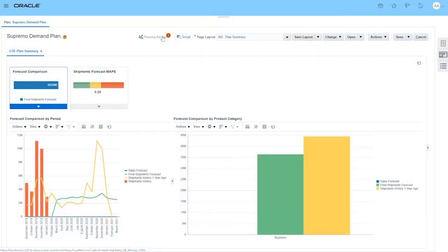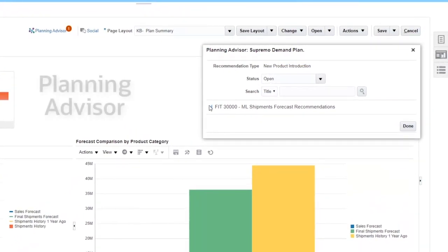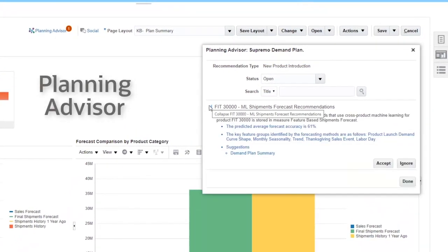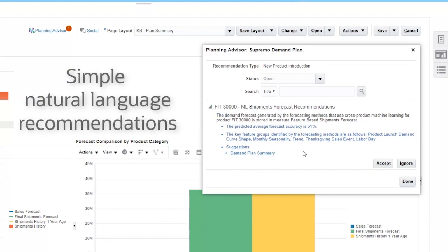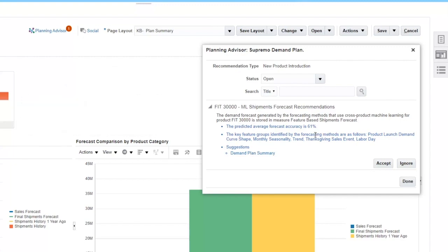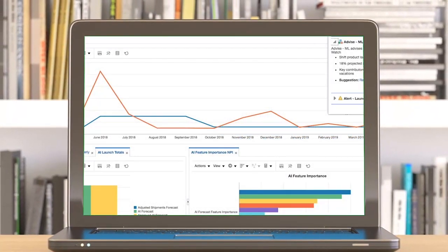Machine learning algorithms detect trends and predict events with increased accuracy. But how can you make machine learning insights available to business users and embed them effectively in your supply chain planning processes? Oracle Supply Chain Planning Cloud's new Intelligent Planning Advisor makes it easy. Planning Advisor captures machine learning-based predictions in simple natural language form, along with their confidence level, contextual data, and recommended action. Then, with a single click, it navigates you to the screen where you can take action.